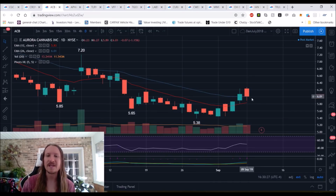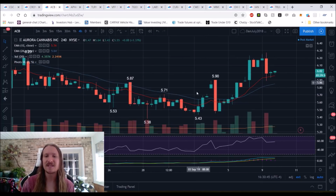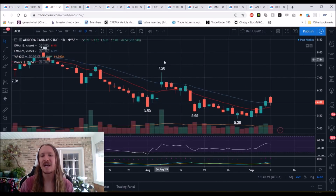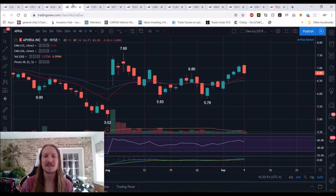So ACB, we need a clear daily higher low and then a bull break to confirm a trend change. Again, this little dinky move is not the trend change I'm looking for. I want a clear, distinct pivot point, and that's not one. It was a pivot point on the 4-hour time frame and the shorter term time frames that gave some nice signal, but not nearly enough to be confident on the daily time frame. Same as everybody else, higher low and higher high is a must.